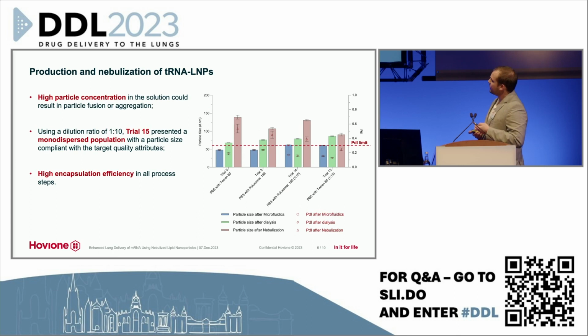One of our theories for the appearance of two populations when nebulizing was the aggregation or fusion of the particles, and that could be due to the high particle concentration in the solution. So we used trial 5, containing a solution of PBS with 380, and trial 8, containing PBS with poloxamer, the previous two solutions. We decided to perform a dilution in the respective buffers and try to nebulize again.